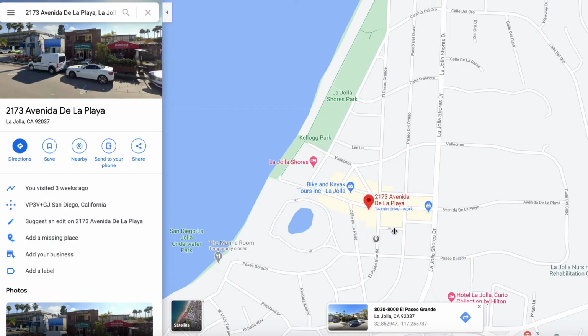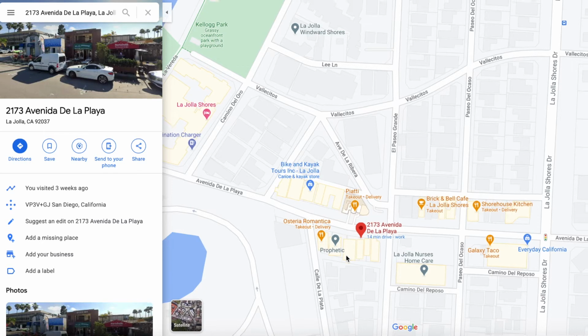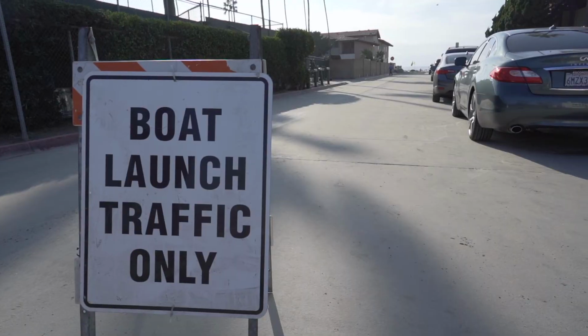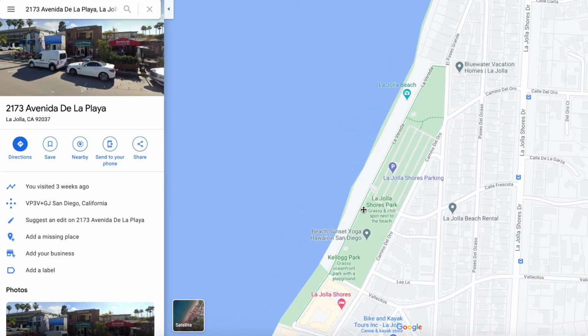There are a lot of places you can park and walk onto the beach and then make your way north. Officially, this trail sort of starts where all the kayak tourist spots of La Jolla are. Avenida de la Playa Street, or on Vallecitos. This is where you see people walking down with the kayaks. This is the best part here where people go kayaking and stuff. From here, you'll just walk all the way up north.